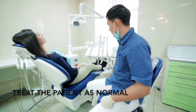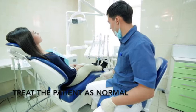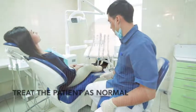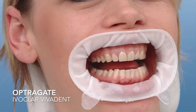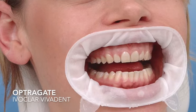But you can carry on and do your normal treatment. You can use rubber dam, you can use retractors. We carry with us a whole range of various retractors, from Optragates to Isodrys, mouth props. One of the commonest things with intravenous sedation is that the patient forgets to keep their mouth open. So it does occasionally close and we'll need to prompt the patient. But Optragates especially are a fantastic way of keeping the patient open, so you've got full access to what you're doing.